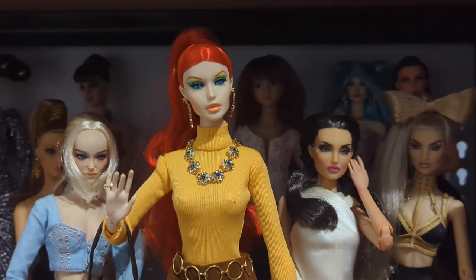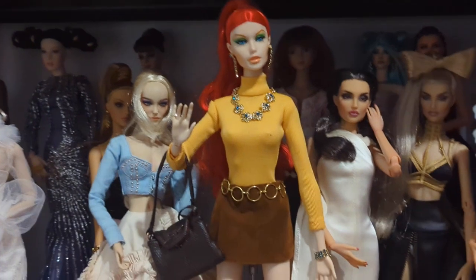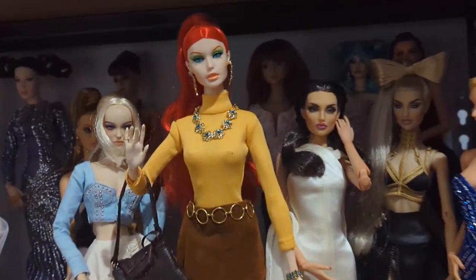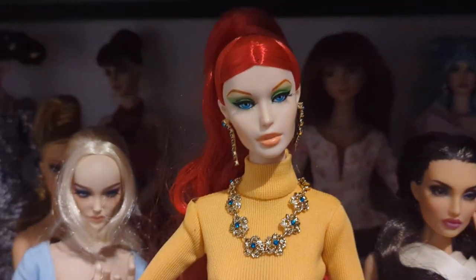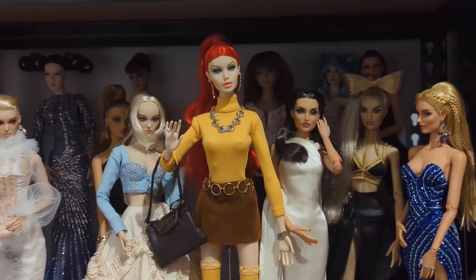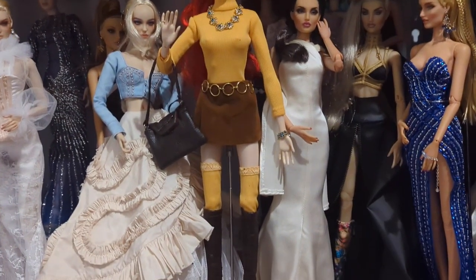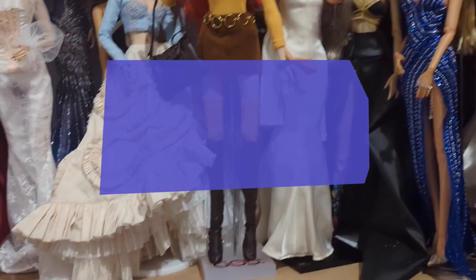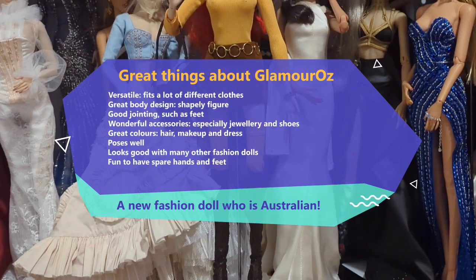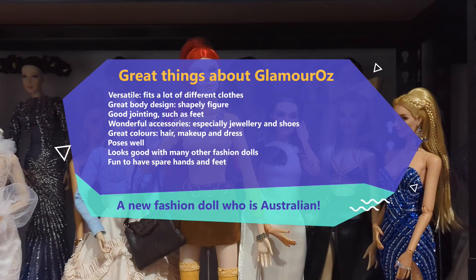To summarise, it's really exciting to have a new doll in this size range. There really aren't that many that come out. Most of them are 12-inch, both play dolls and collectible dolls. So really love that about her. I love that she's Australian. What other positives are there? Well, she's really versatile. She will fit an awful lot of different dolls' outfits, and she fits most of them pretty well, as you can see with this one, but also many of the others.